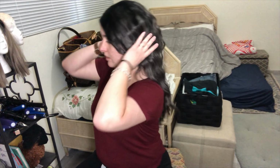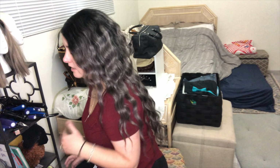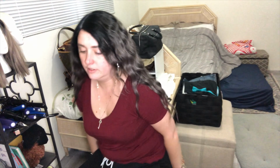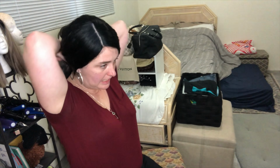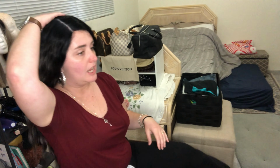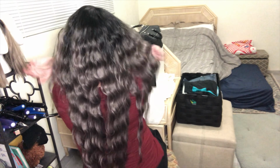So anyway, as you can see, this is the front. If I was to put all the hair up in the front, this is what it's going to look like. And then if I was to do the sides, this is what it's going to look like off to the side, on my left side. And then on my right side, this is what it's going to look like. And then, time for the back. I don't know if I mentioned, but this particular wig has a V cut. So it would look something like this.